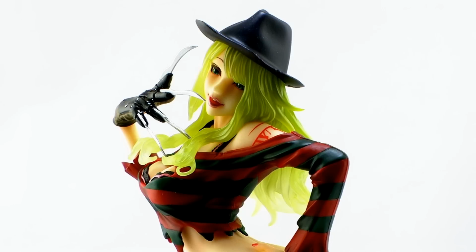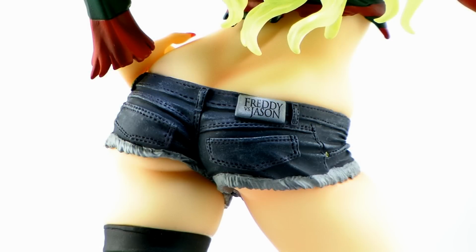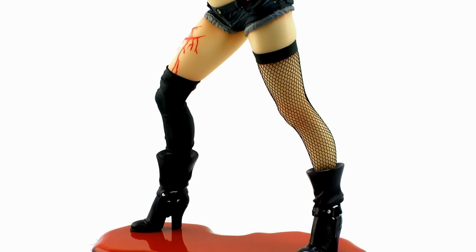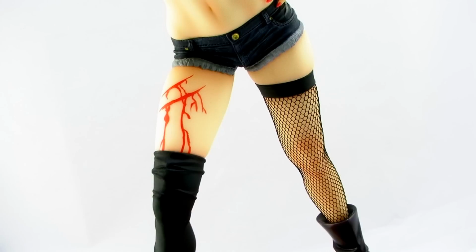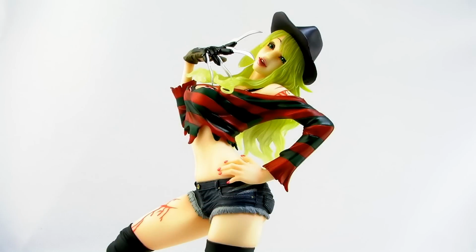Those jean short shorts that she's wearing have a really good texture on there where they look like actual jeans, and even on the back there's a little tag on the back of her jeans that has the Freddy vs. Jason logo. And you'll notice that she's wearing mismatched stockings. The stocking on the left leg is actually a real nylon material that's wrapped around there, and she's got some really cool boots down below that. She's topped off with some scratches. Got some scratches going right across her right thigh with some blood kind of trickling out of it. And again, some scratches on her left shoulder there. So, this is quite a different take on Freddy Krueger than most people are used to seeing.